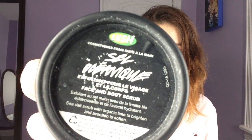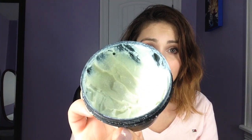This is Ocean Salt by Lush, and this smells absolutely lovely. It has this green tint to it. It smells like margaritas, limey, alcohol-y, and salty at the same time. I really like the scent of it. Basically, I'm using it because I like the scent of it, that's all. There's no other purpose to it. I could have totally used my loofah or mitt, but this exfoliates really nicely. It has chunky salt bits in it, and it smells great while doing it. Can't fault it.